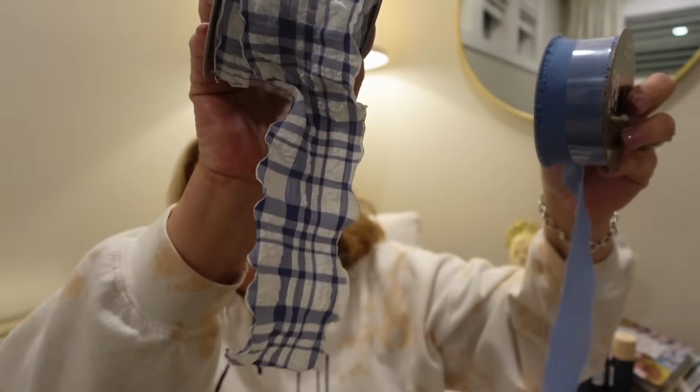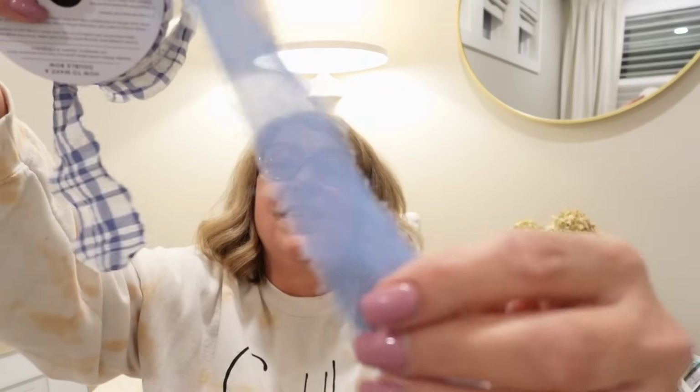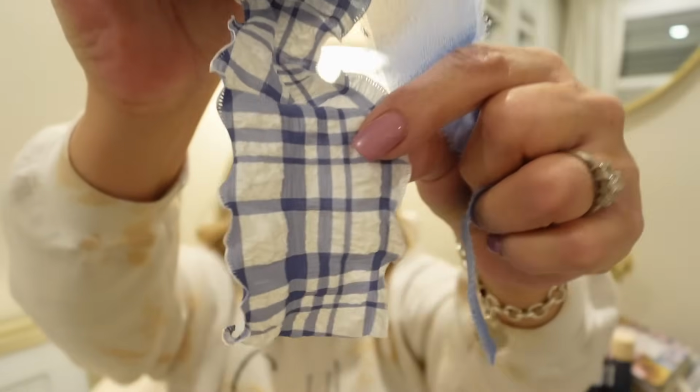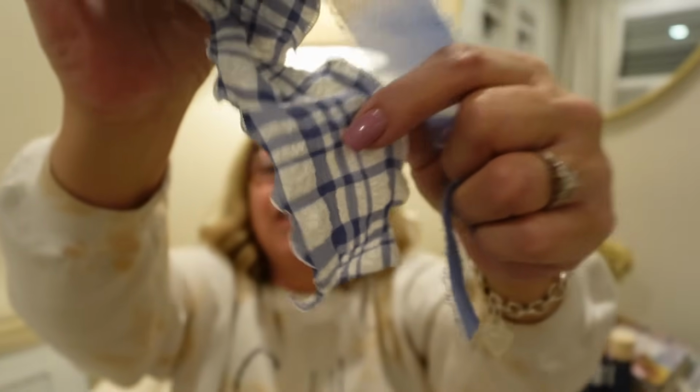So I picked this one up, which is just gorgeous. And I also picked this one up. So I'm leaning more towards this one. I just love it. But I don't know, this one is so frilly and pretty. So I'm not sure, we'll see. Maybe I'll use both of them, I don't know. Ernie said get them both, because you know, you're going to do more projects.